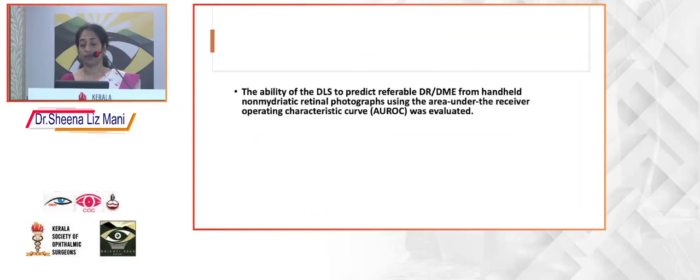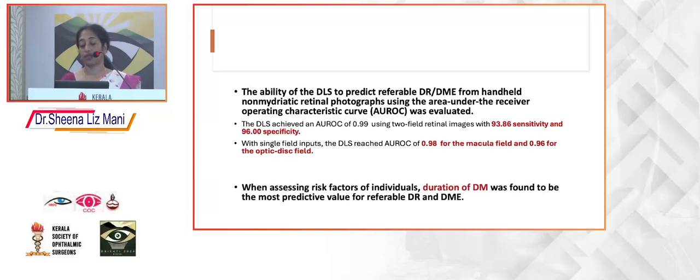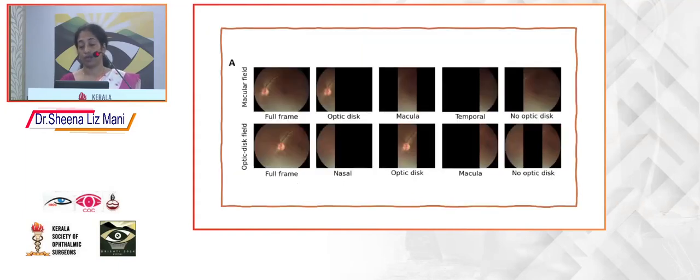Then the ability to predict referable DR and DME from these handheld cameras was assessed, and it was fairly good. The ideal way would be with both fields, but even with single field inputs, the area under the curve was fairly good. And when assessing risk factors of individuals, like duration of diabetes, when all the risk factors were assessed, the duration of diabetes was the most predictive of whether a person may have STDR or not. I'm not going into this.